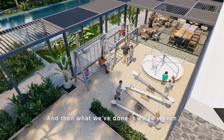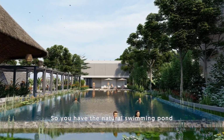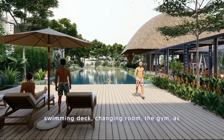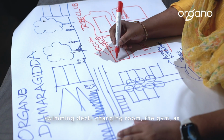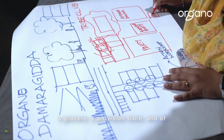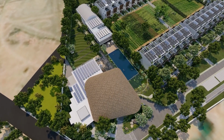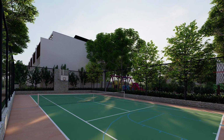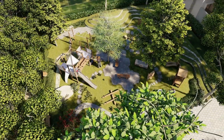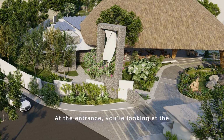And then what we've done is we've woven the fabric of fitness into this social node. So you have the natural swimming pond with the regeneration pool. You have the swimming deck, changing rooms, the gym, as well as guest rooms further up, a store, a grocery, a provision store, and of course a health lounge. At the entrance, you're looking at the tribe club.